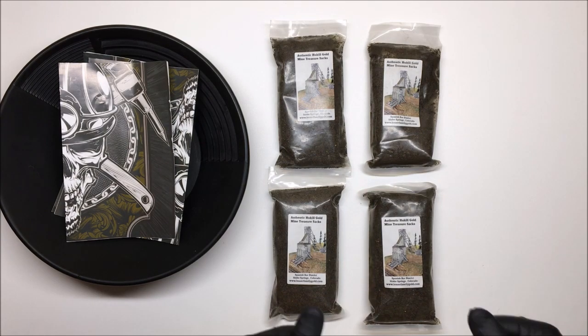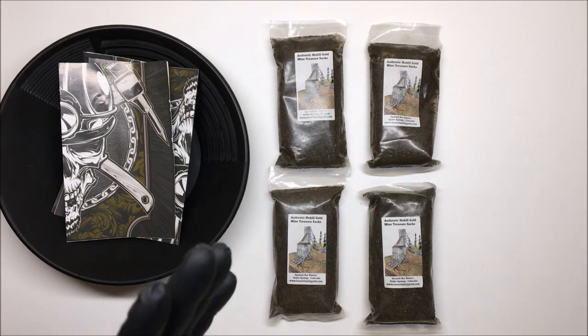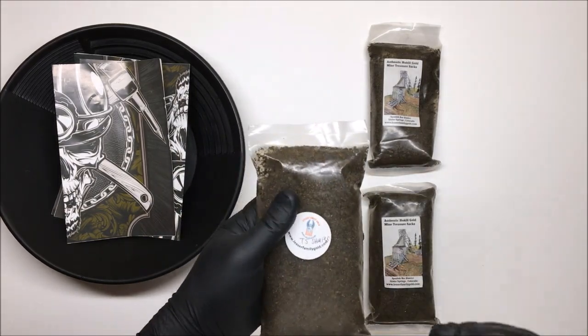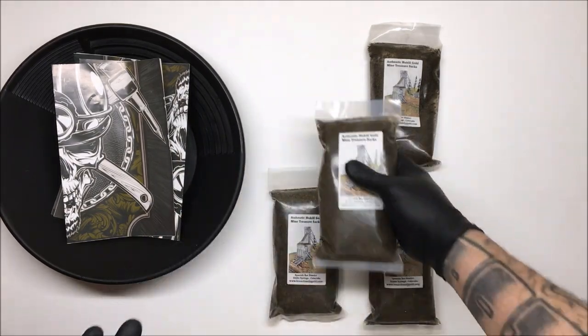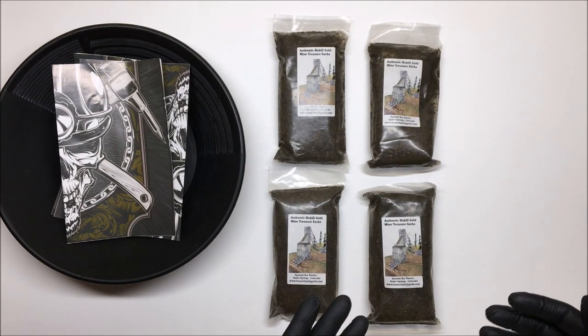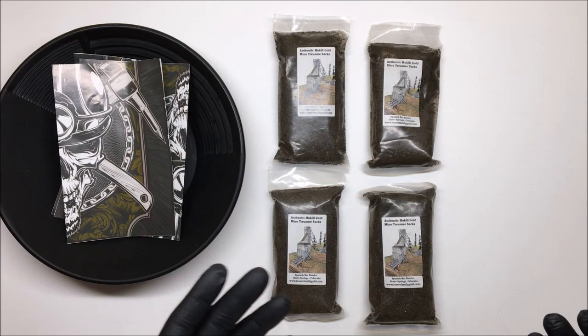This is from lesserfamilygold.com and I have 4 bags. The one I'm going to be doing today is their sample bag. One of the things is they don't call them Paydirt, they call their bags treasure sacks. And the reason they do that is because I guess you can find other little treasures in there.